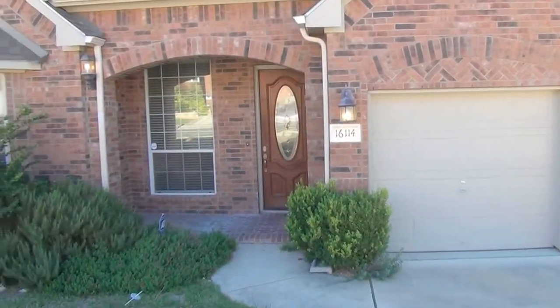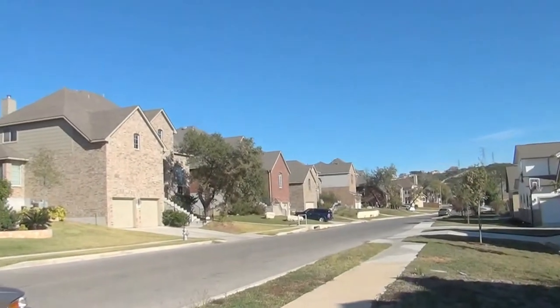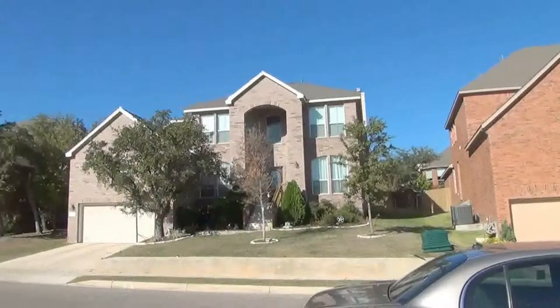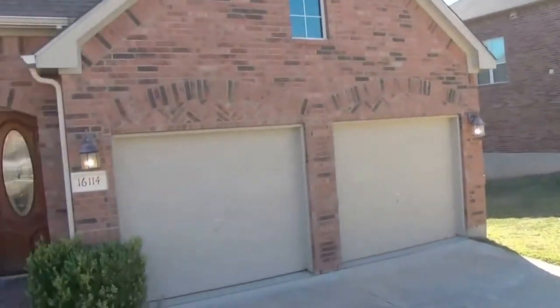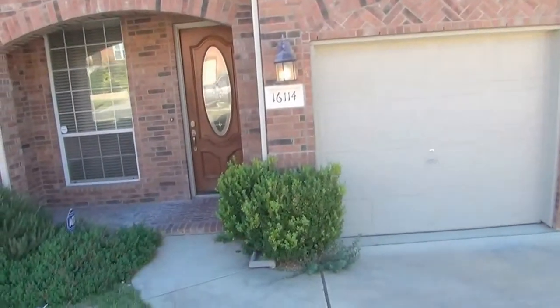It's in the gated hills of Sonoma Ranch subdivision. It's 3106 square feet, a 3-bedroom, 2.5 bath. And the elementary schools here are Beard, Garcia, and Brandeis. Let's go ahead and take a look inside.